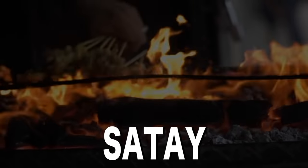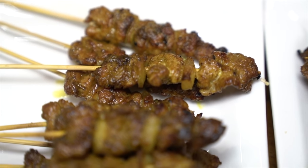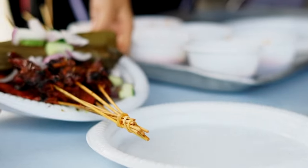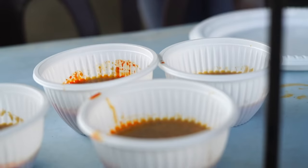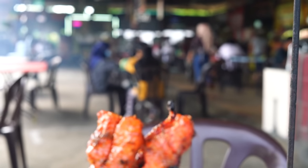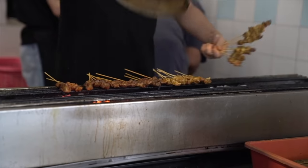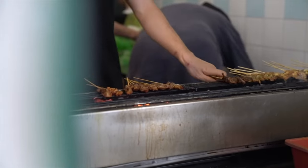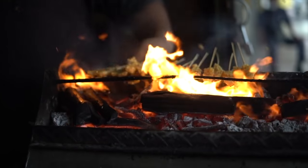Satay. Satay is meat on skewers, marinated and seasoned with turmeric, lemongrass, and other spices, then grilled over charcoal. Most common are chicken, beef, and mutton, served with peanut sauce on the side along with rice cubes. The town of Kajang in Selangor State is famous for their satay. Malacca has some unique styles of satay, including Hainan satay, where pork and intestines are grilled over charcoal. In Muar, satay is popular to eat for breakfast.